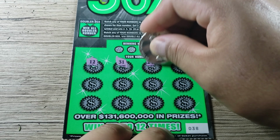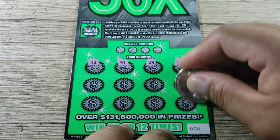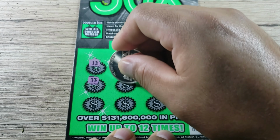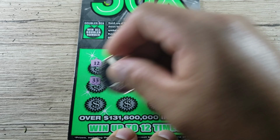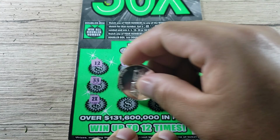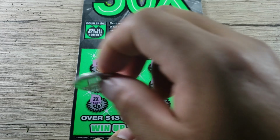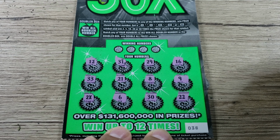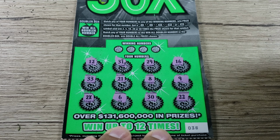12, 31, 29, 16, 9, 22, nope, 33, 21, 8, nope. Oh, we got a symbol. All right, so we're doing good. We got a symbol, so at least this is going to be a $10 win, because I don't think there's going to be a $2.50 underneath that, because that will be the only way to make $5. So I think this is basically a $10 win here.